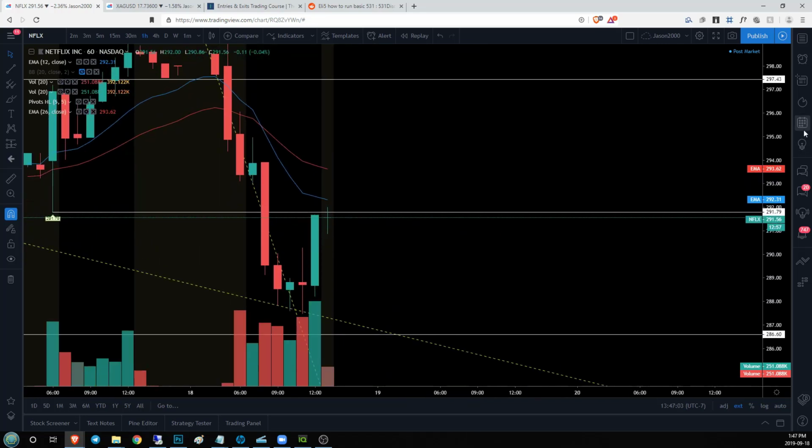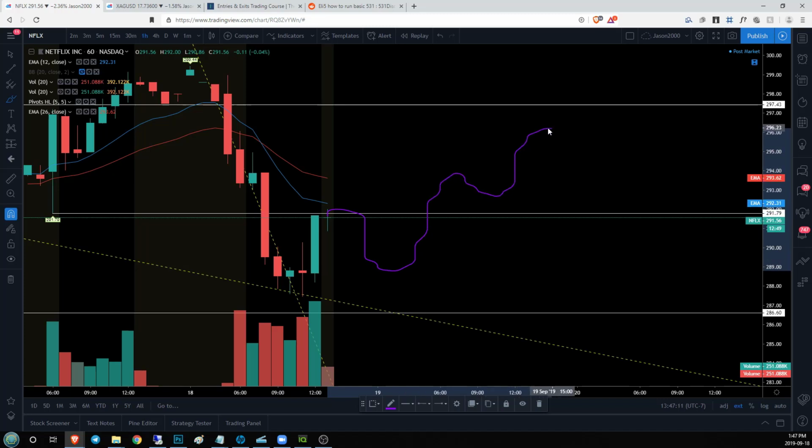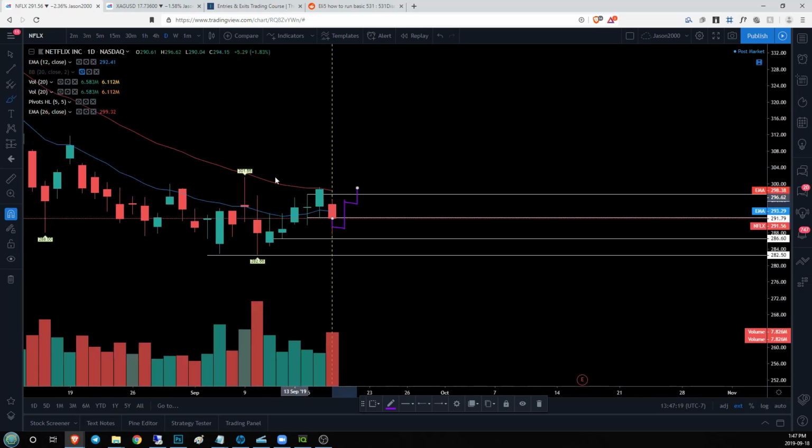So if we zoom in, what that will look like is to come back down, and it's okay to be rejected from our EMA 12 at this point as long as we set a higher low and start building that healthy trajectory, which should take us on the daily time frame for a more healthy, sustained approach to a break over EMA 26, and finally a break above 301.55 for more long-term upside moves.